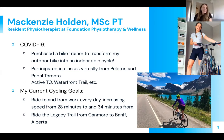So my current cycling goals: I mentioned I go to and from work every day, and I'm trying to increase my speed. I want to go a little bit faster than 28 minutes when I'm going to work, because it's mostly downhill. And I'm at 34 minutes now for the trip back, so I'm trying to increase my speed that way. I'll talk a little bit more about how I plan on doing that. But it's important to know that I too have goals that I'm trying to reach with cycling.